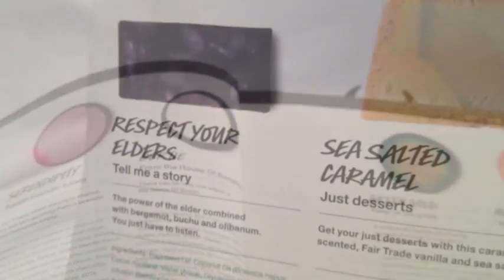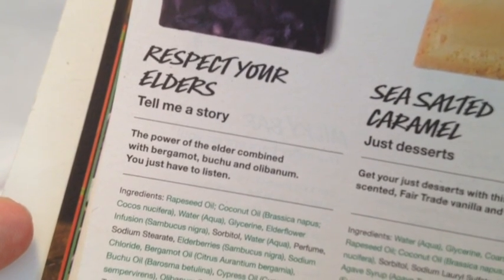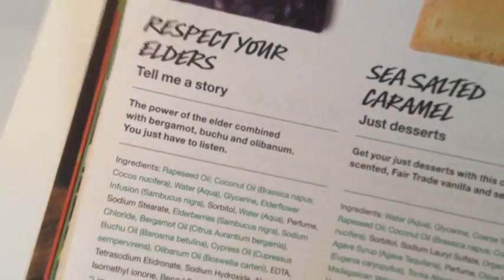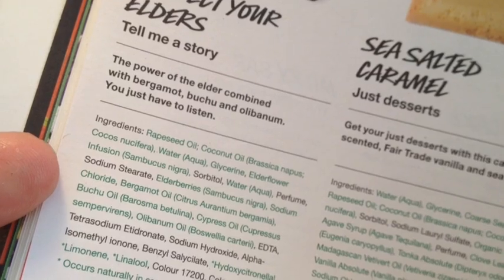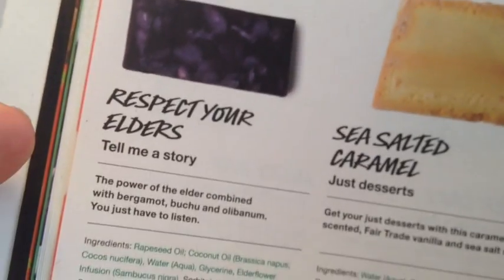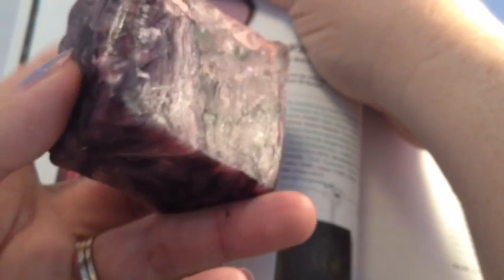Next one is Respect Your Elders soap. It says the power of the elder combined with bergamot, bushu oil, and olibanum. And this one has, let's see, bergamot, bushu oil, cypress oil, and olibanum oil. And I think it's got elder flower, and it's really nice. I like this soap quite a bit because it smells so good. It smells sort of like grapes, but not really. It smells like elderberry is what it smells like.